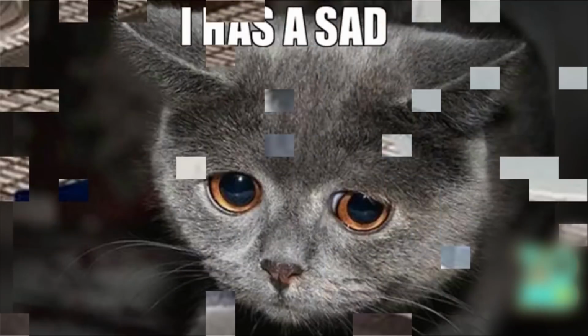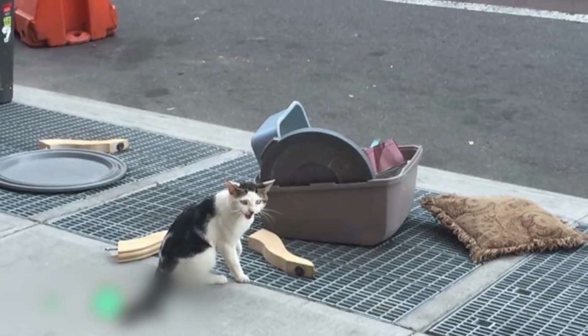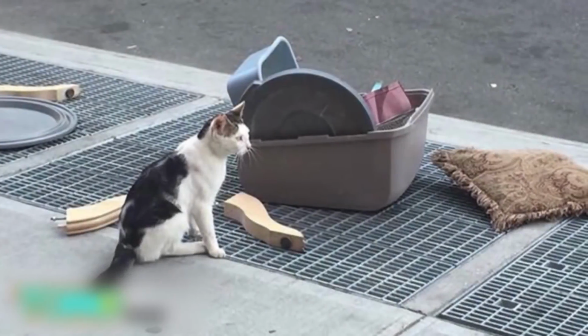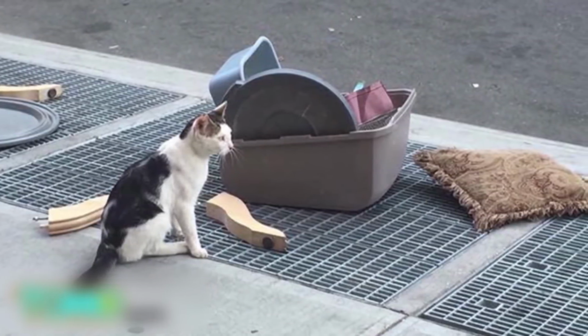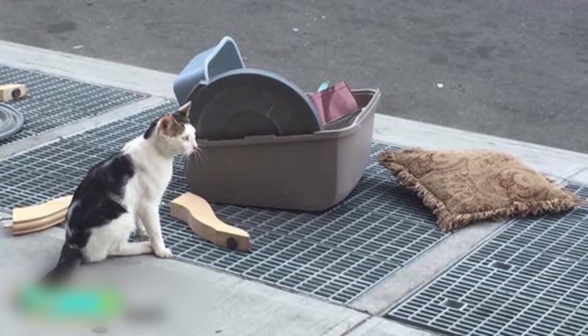Brooklyn hipster abandons cat with litter box and supplies. It's enough to bring a tear to your eye. This poor cat was found abandoned on a street in Brooklyn last week. Next to him, a litter box and other feline-related supplies. Abandoned like Moses left to float down the river, or the Penguin from Batman thrown into the sewer. It's no wonder the kitty was crying.